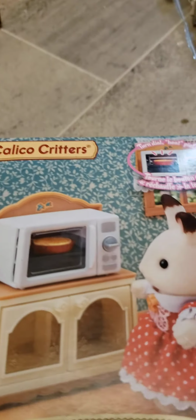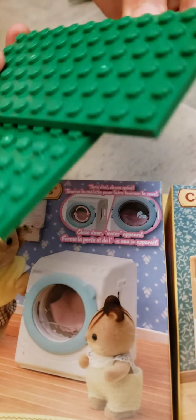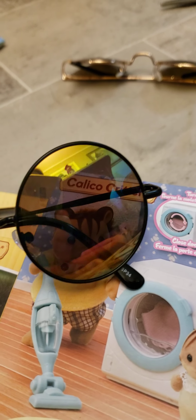Guys, today I'm opening these three calico critters. I just got these new glasses. I think they're really cool. You could see the top of my head.